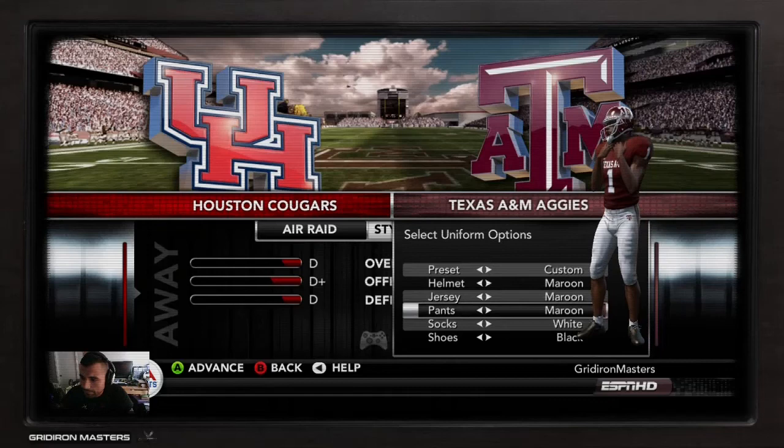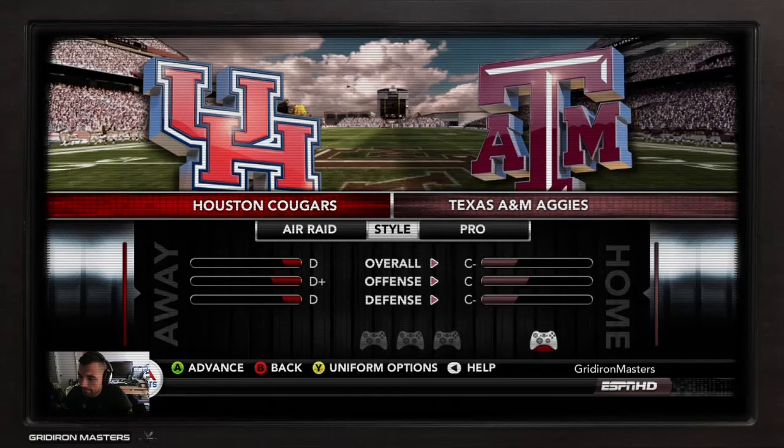I'm going to rock the old-school gray pants. And let's get into it.